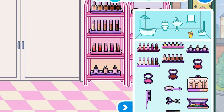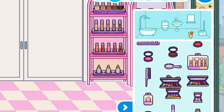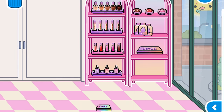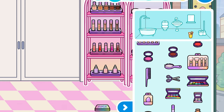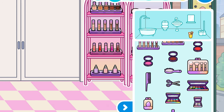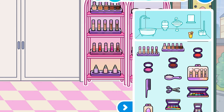Now let's get a blender. So when they get foundation at Glance, they can use that blender. Let's get the Glance eyeshadow, blush, and that stuff right here. And we'll get some room because we could put a lot of stuff in here. And I know exactly how to do that. You guys can use this as an idea too. So yeah, let's put in that blush right here.